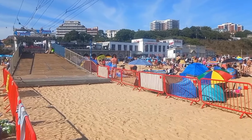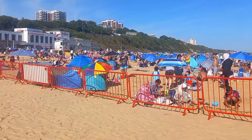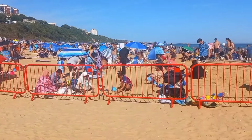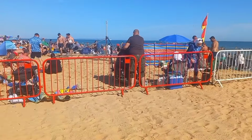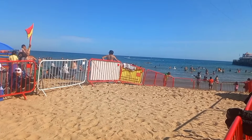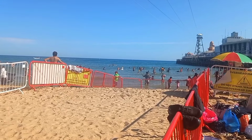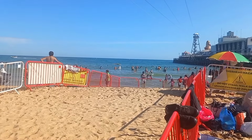If you ever wondered how Bournemouth got its name, there is a River Bourne, and the mouth of it is pretty much here, but underground. And it's a classic case of, even though it's the mouth of the River Bourne, we call it Bournemouth and not Bournemouth. Weymouth is a similar situation.